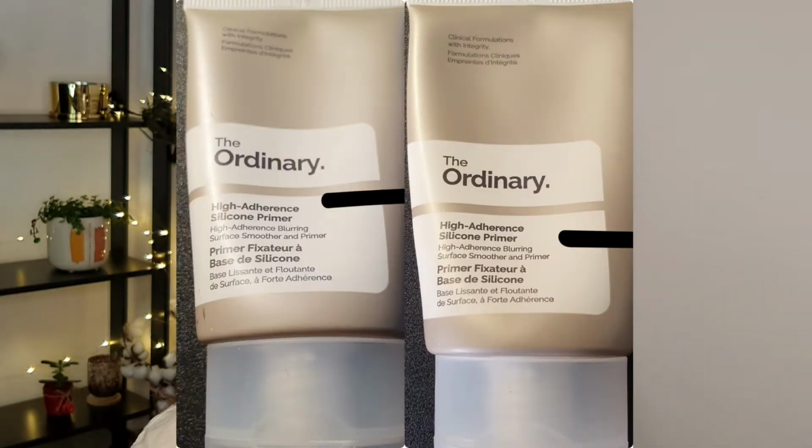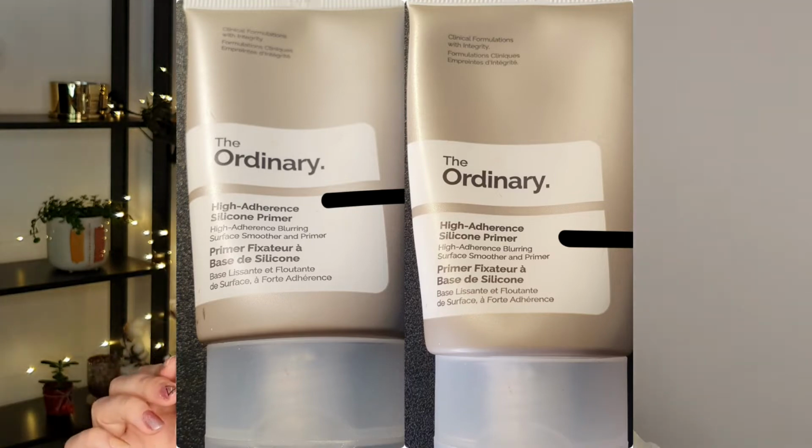Next we have the Ordinary High-Adherence silicone primer, and I'm gonna pop some pictures. We did introduce this one last month. I don't love this primer at this moment very much because this silicone texture with my dry and flaky skin is not the greatest combination, and I could make it work.